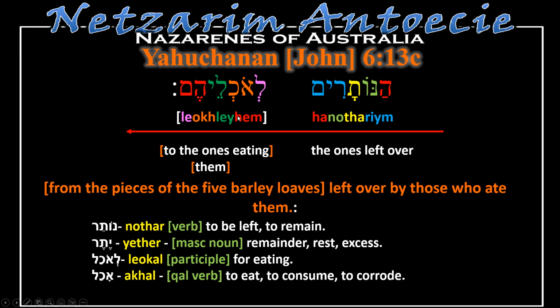And then we have leok lehem. Leok lehem, to the ones eating them, or for the ones eating them, right? The ones left over to the ones eating them. And therefore the translation says, from the pieces of the 5 barley loaves left over by those who ate them. That's how it's translated. And I've given you leokal, which is a participle for eating. And that often tells us by the cholam up here that it's a participle form. And then we have a kal, which is a kal verb meaning to eat, to consume, even to corrode.